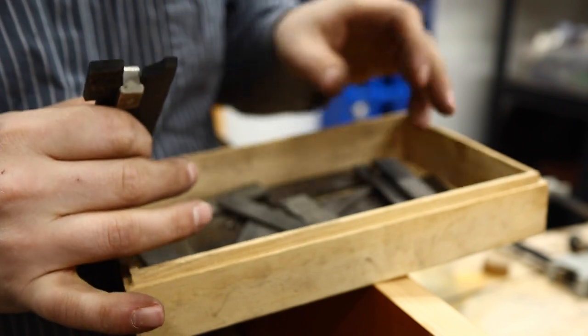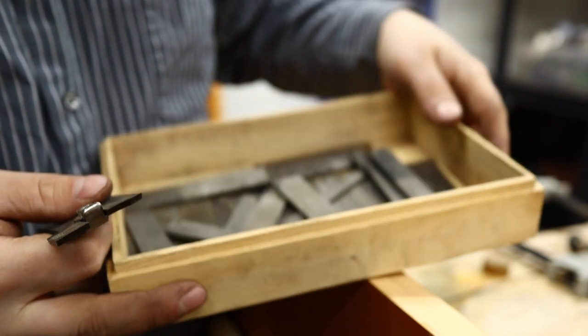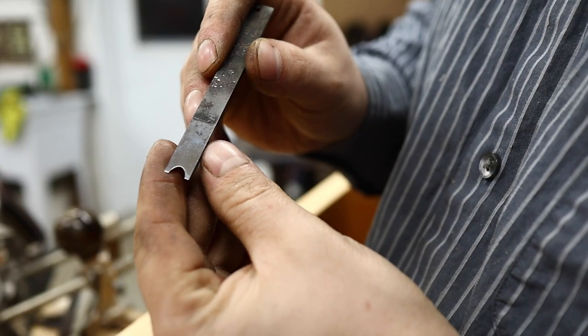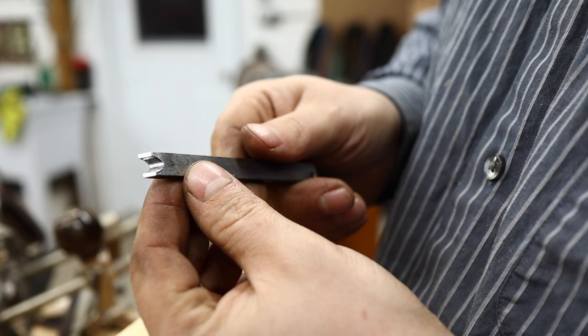Now that luxurious combination plane also had a massive array of different cutters. And this is the cutter we'll choose to use today.